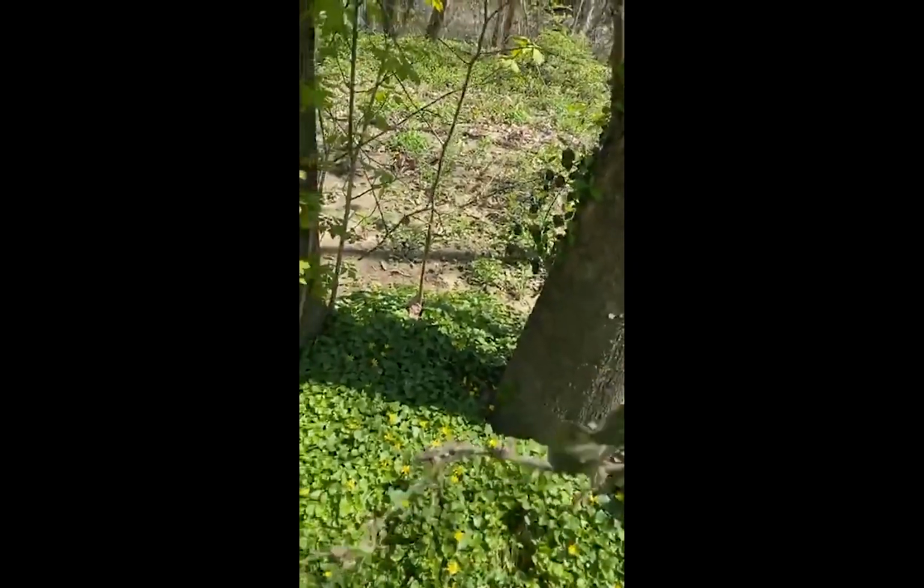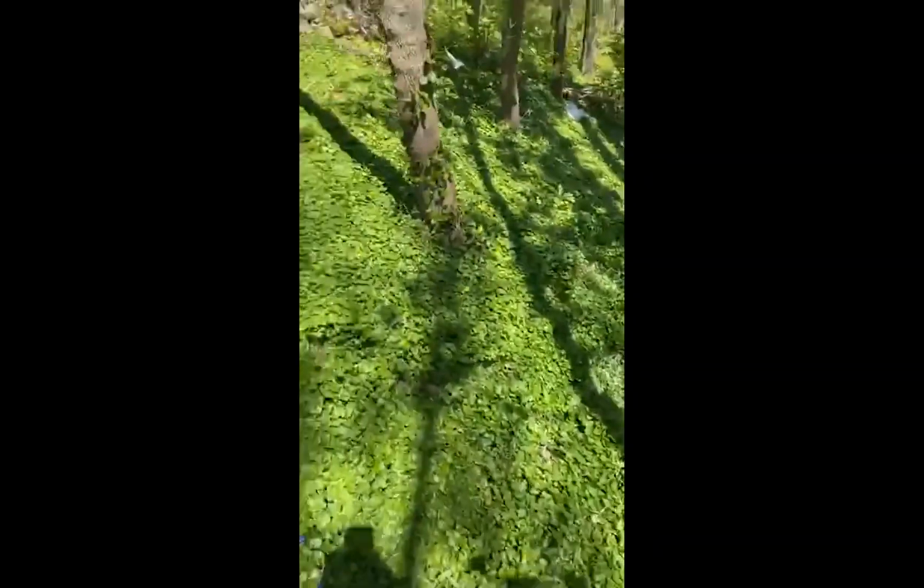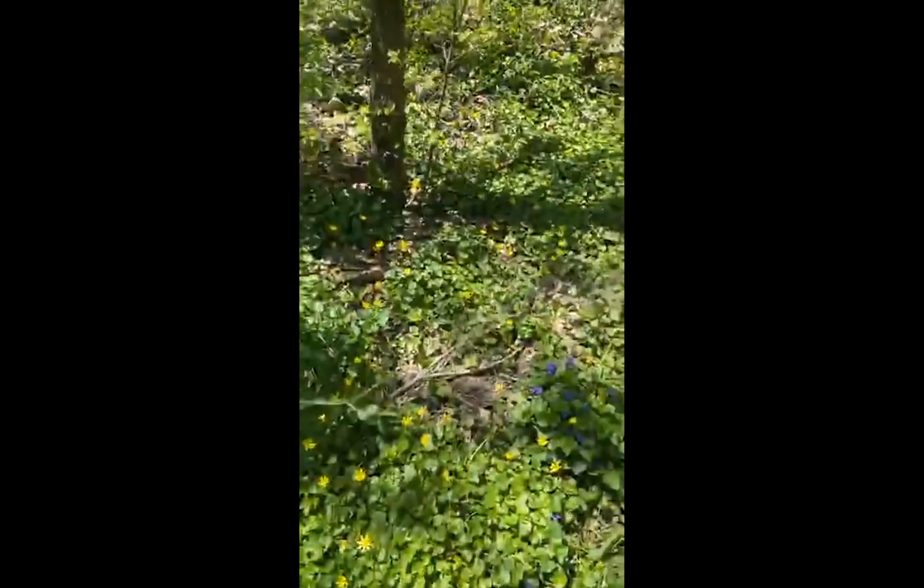So you'd want to focus on pulling that off first and then working on the ground. In a backyard, it's a lot easier to take care of these than in a natural area. So those were two of the three species we wanted to talk about really quick.